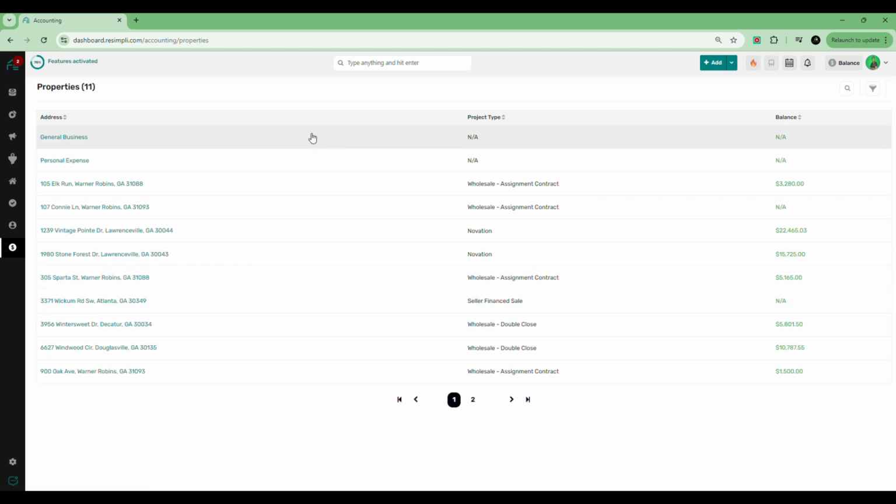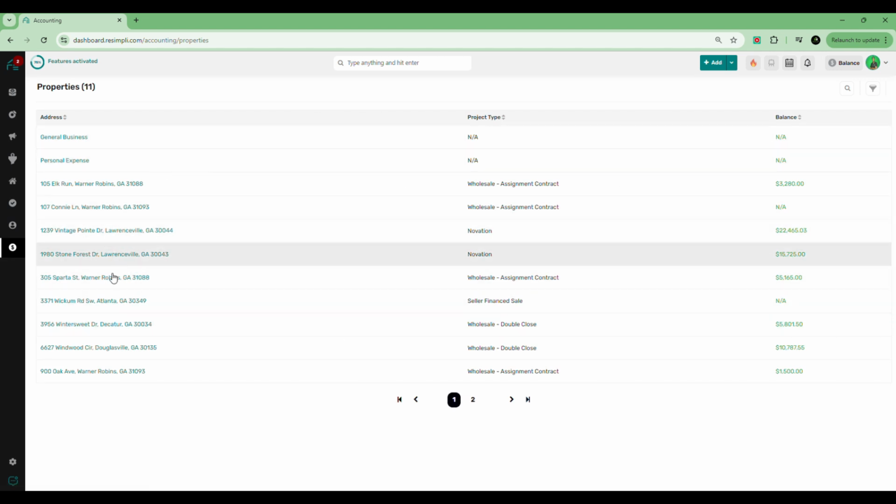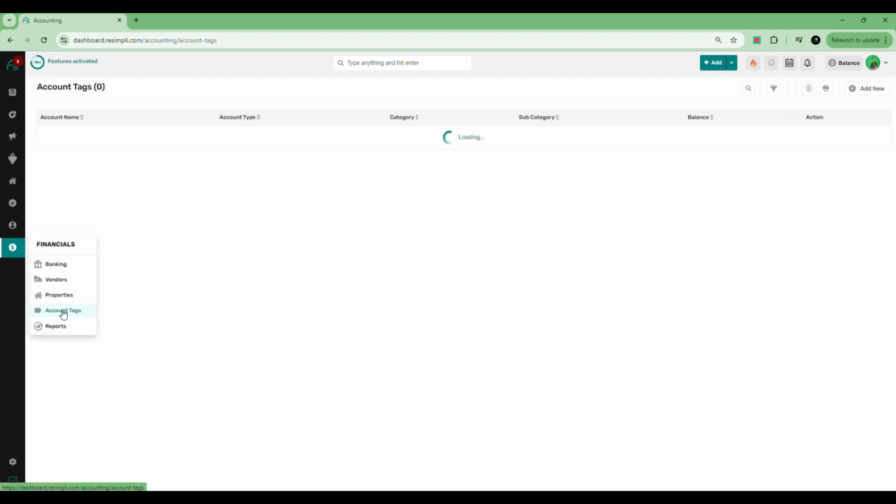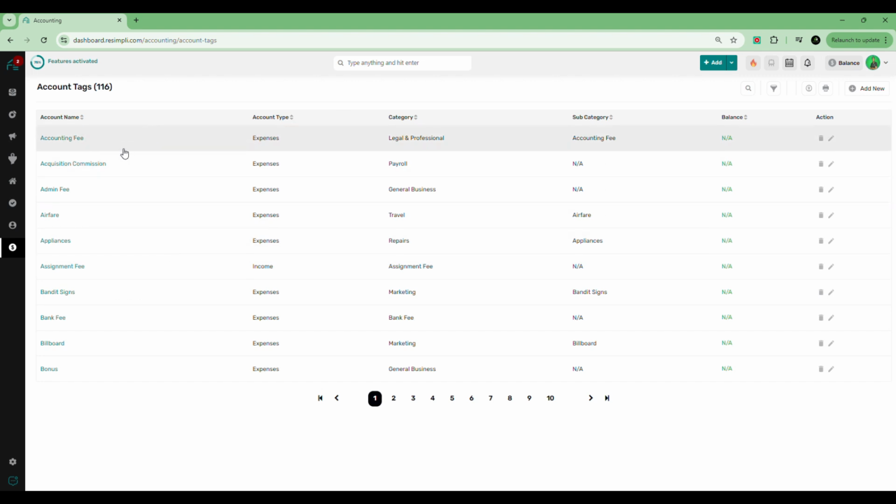Then you have properties. Properties is going to show the properties, and you can click on those properties and see what expenses and so on went into those particular properties. Then you have account tags. You just go ahead and create the account tag for whatever the expense might be or whatever the income might be. Create those tags to make it a lot easier.